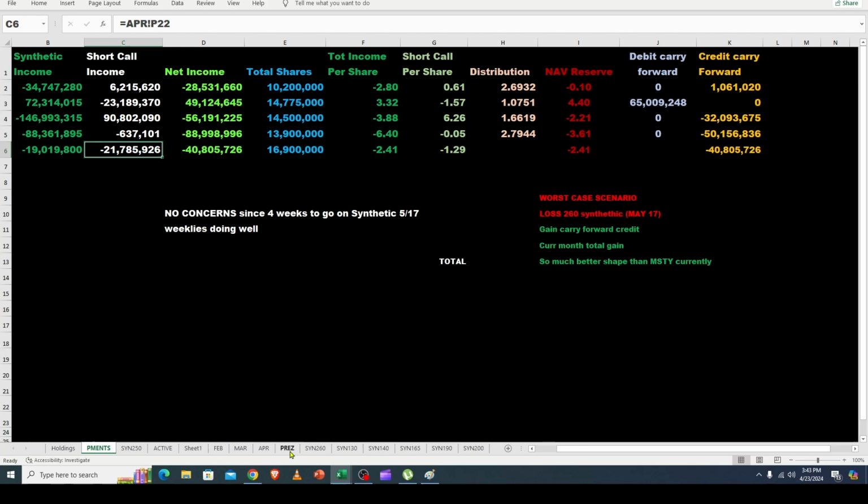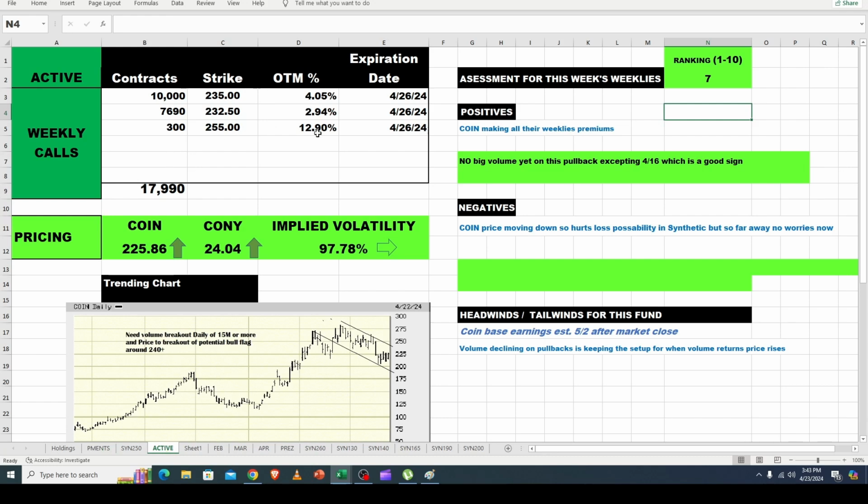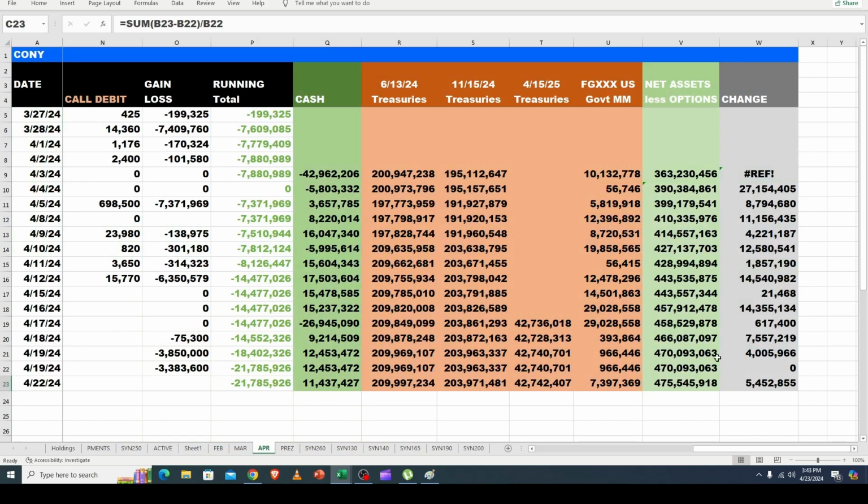So where are the weeklies in danger? I'll just show you one more time on active. And that's because we're close, right? So this one is the closest, 700 is the 23,250. What kind of money is involved? I can go to April and show you, right?